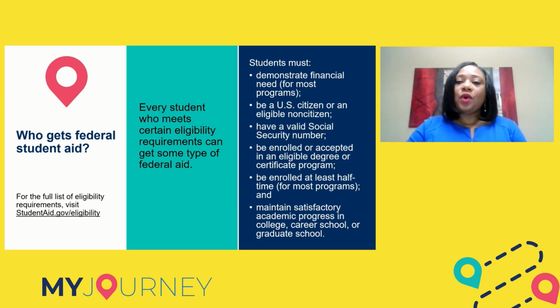You must be enrolled in an eligible program for a bachelor's degree, a master's degree, or even a doctorate degree, or a certificate program. You must master that education by studying, because they will be looking at whether you meet satisfactory academic progress, and you must be enrolled at least half-time.